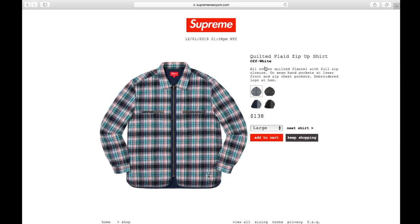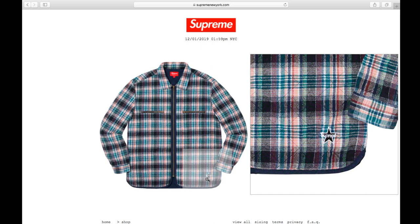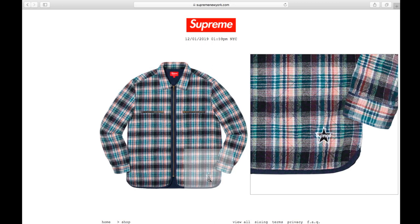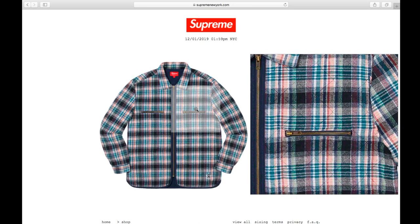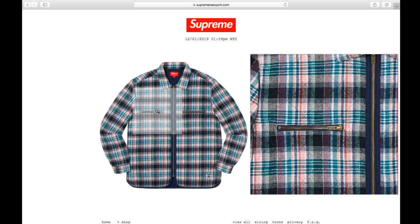This one's the quilted plaid zip-up shirt, off-white color, retails $138. You still have a size large. Cotton quilted flannel with the full zip closure, on seam hem pockets at lower front and zip chest pockets, embroidery logo at hem. So here's your embroidery logo right there, the star with the Supreme that's overlapping. There's your left and right hand chest zipper pocket.